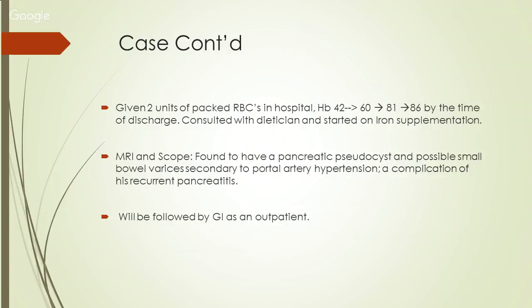So for this patient on the floor, he didn't have a complete resolution of his case, but he was given 2 units of packed red blood cells. Hemoglobin gradually went up. He wasn't tachycardic anymore. He'd been stable for about a week. An MRI was done, and he was found to have cirrhosis and portal hypertension, which caused some varices. So we thought maybe we had a source of GI bleed, and we followed up with GI. Any questions?